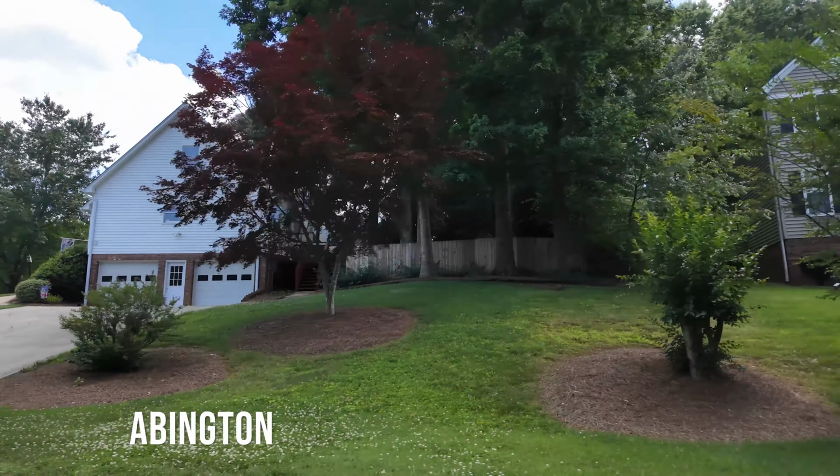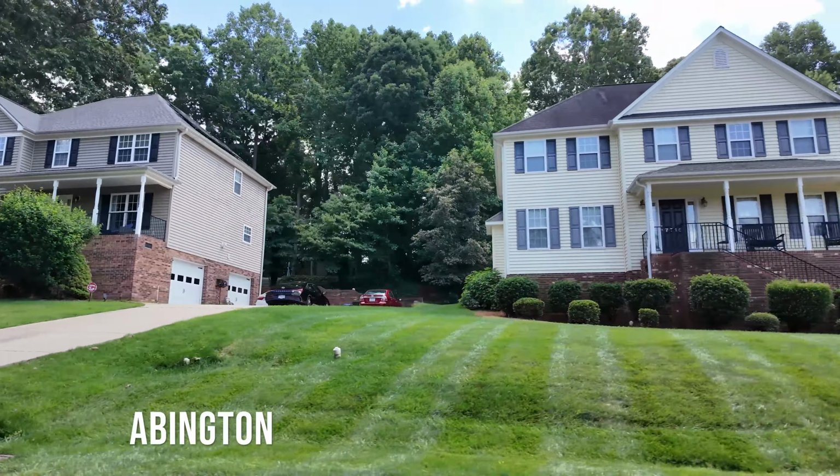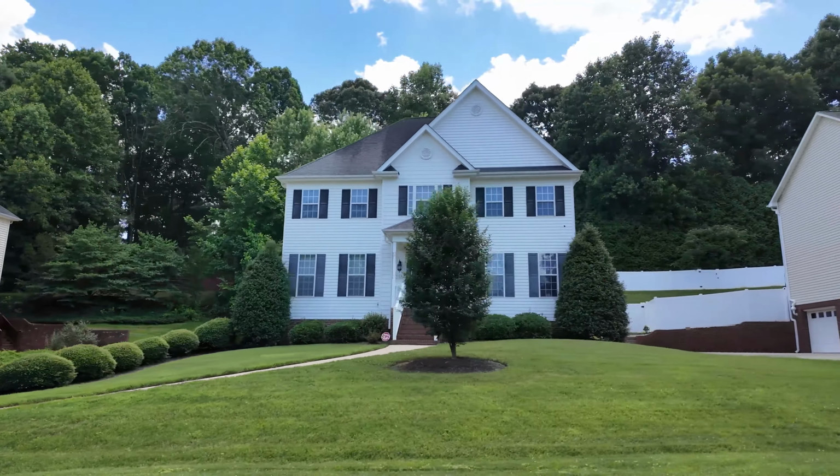Now let's go on to a more traditional neighborhood that maybe has a little bit more of the bells and whistles. We're going to talk about Abington. Now Abington is kind of the quintessential rural Kernersville neighborhood. Large homes, brick homes, two-story. Everyone really takes care of their landscaping, and there's a real sense of homeowner pride in this neighborhood.